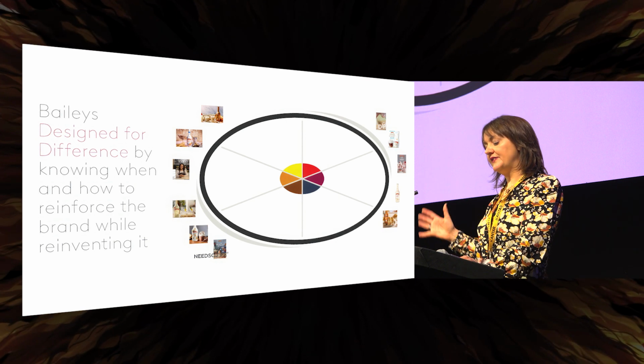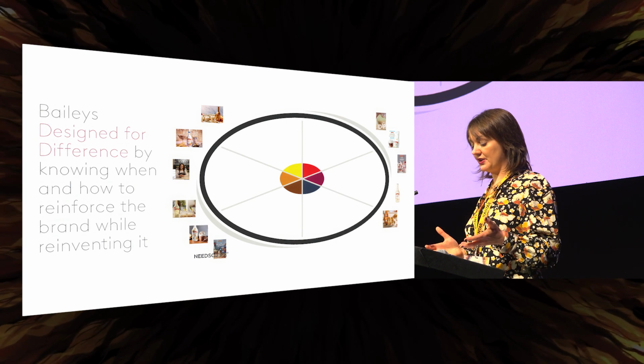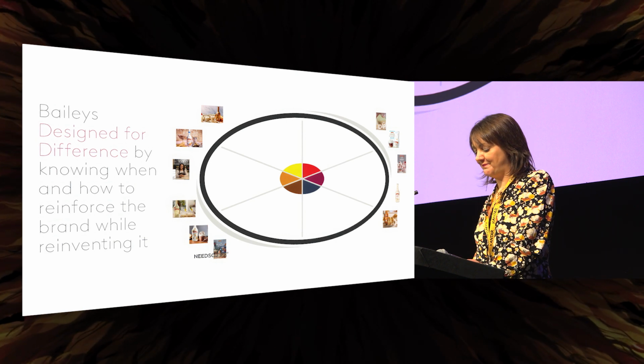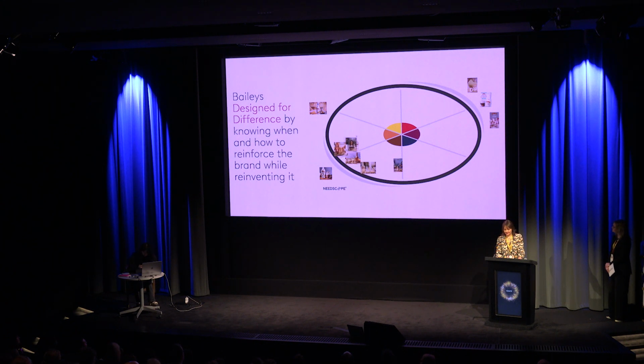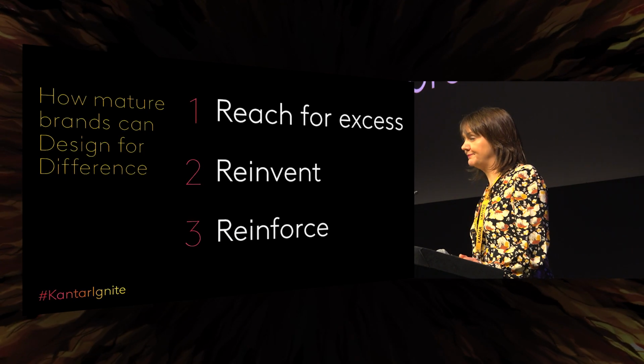The question is, do all of these different assets use similar codes? Do they hang together coherently, exemplifying the art of evolving yet staying the same? Well, we asked our Wizzy AI bot what it thought. And indeed, they do. And we're increasingly seeing that brands who can execute in a way that is different to the competition, authentic to themselves, but consistent across time and touch point, are more different. So the final thing you can do to design for difference is to balance being human-centric in your approach with being brand-centric, to master the art of evolving yet staying the same. In other words, knowing how and when to reinforce.